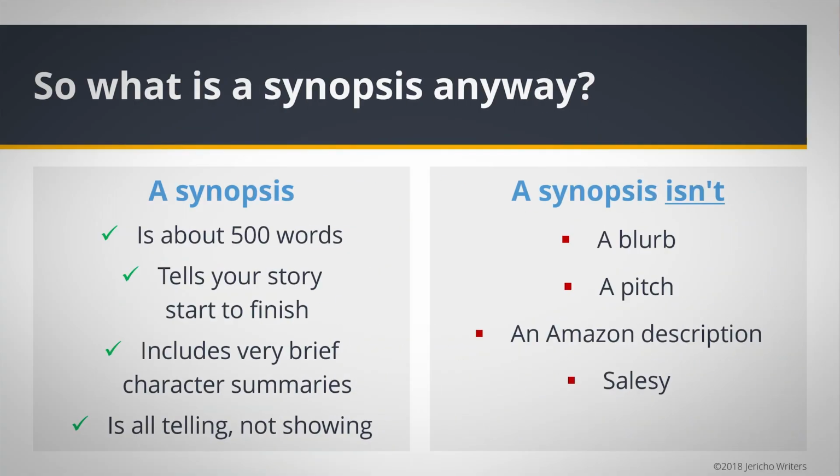So a synopsis is about 500 words long. It tells your story from start to finish. It includes very brief character summaries, and it's all telling, not showing. So you're not evoking the character's sadness. You're just saying, this happened, she was sad, and then you move on. You've only got 500 words, so you've got to keep it really dense and precise.